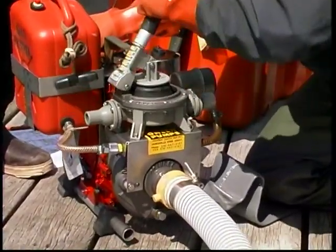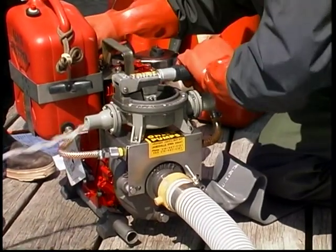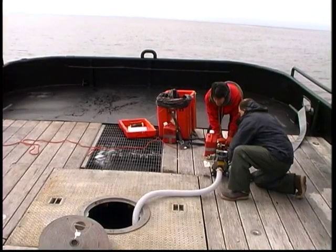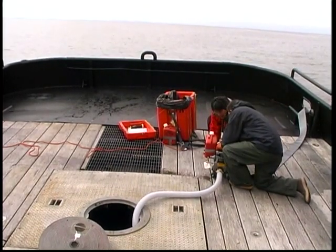The pump has a priming handle which must be used until water is seen coming from the discharge tube. However, the end of the suction hose must be completely submerged to work effectively.